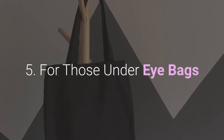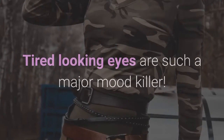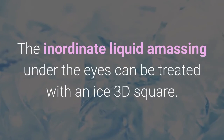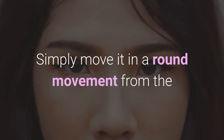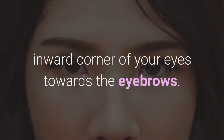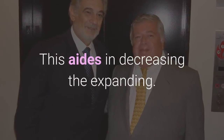5. For those under eye bags. Tired-looking eyes are such a major mood killer. The inordinate liquid amassing under the eyes can be treated with an Ice 3D Square. Simply move it in a round movement from the inward corner of your eyes towards the eyebrows. This aids in decreasing the expanding.